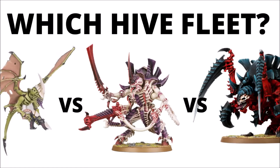So Gorgon or Leviathan, Kraken or Hydra? Let's talk about choosing a Hive Fleet for Tyranids in Warhammer 40K 10th edition.